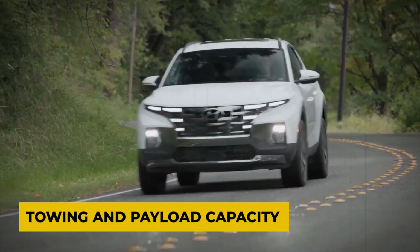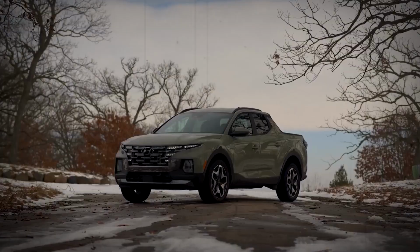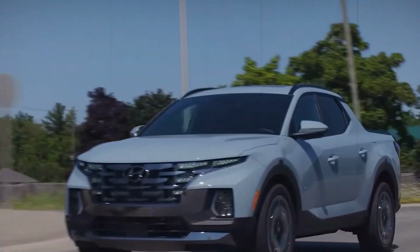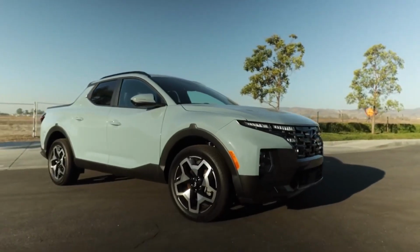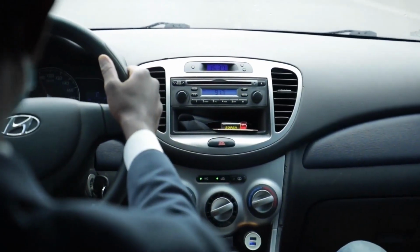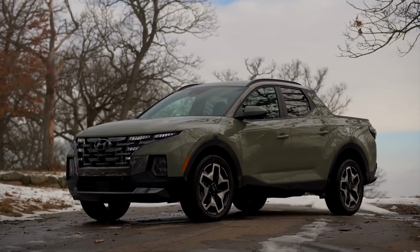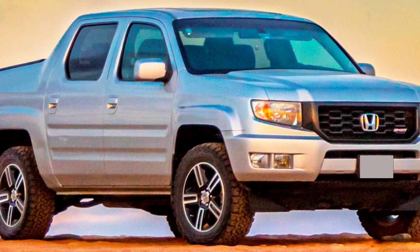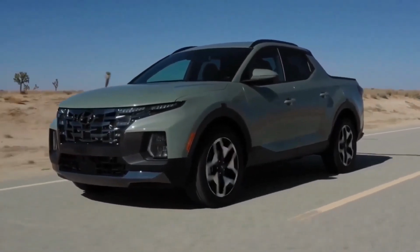Towing and payload capacity. While the unibody construction of the Hyundai Santa Cruz sets it apart from its body-on-frame rivals like the Jeep Gladiator and Toyota Tacoma, it still holds its own in the towing department. While it may not match the towing capabilities of its body-on-frame competitors, such as the Gladiator and Tacoma, the Santa Cruz is on par with the only other unibody truck in its class, the Ridgeline. Both boast a respectable towing capacity of 5,000 pounds, but it's worth noting that this capacity is achievable with the Hyundai's more potent turbocharged engine.